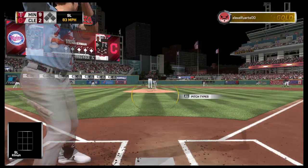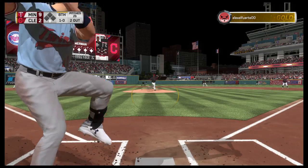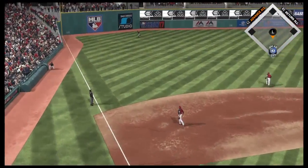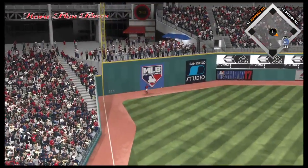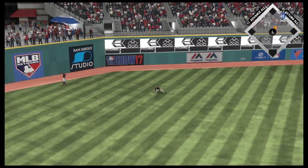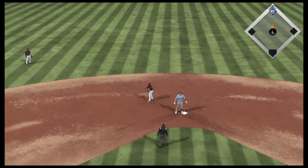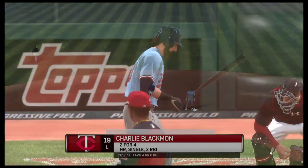Now batting. Into the windup and the pitch. First pitch has him dancing to avoid it. It's ball 1. Swung on and hit pretty well out to deep left field. And that's off the left field wall. Legs churning. He's headed for second. The throw into second. And he'll pull into second with his 4th hit of the ball game.